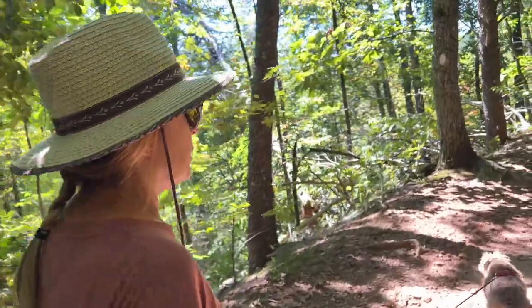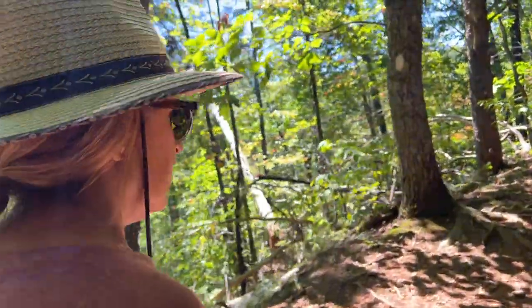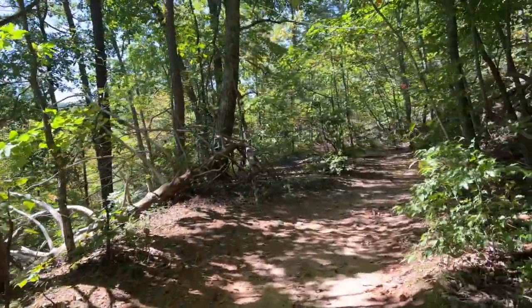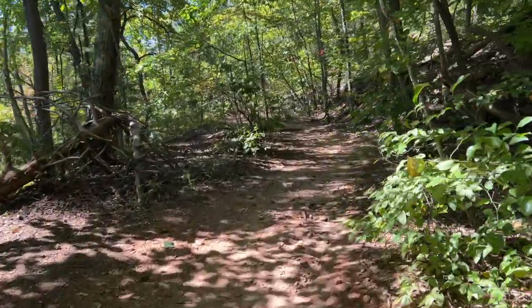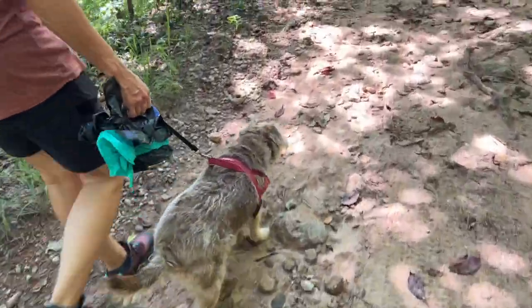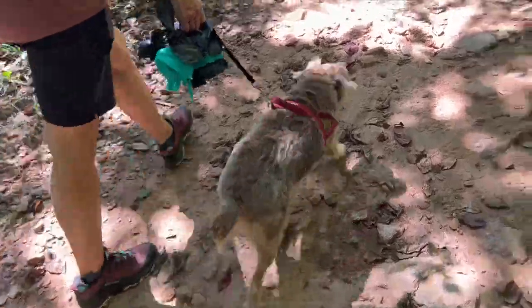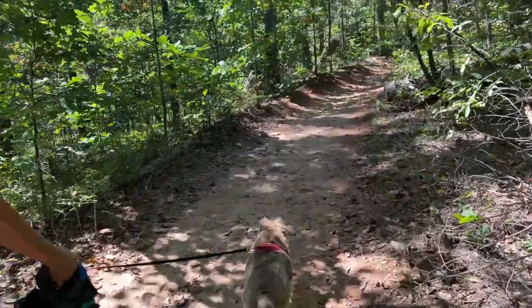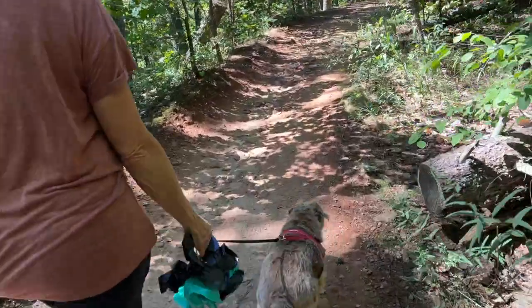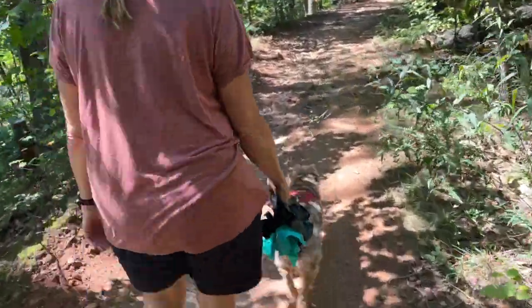So lots of roots also. But just watch where you're going. Watch where Maggie's going. One foot after the other. She never really even looks at where she's putting her feet either and never trips. Pretty amazing. It is, but we have to be really careful. And I think you might have to be as well.